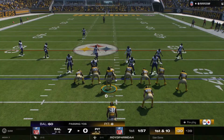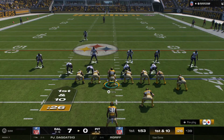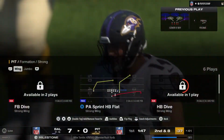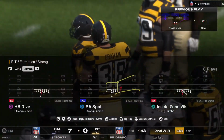So, from the 39, they come up on 1st and 10. Here we go, set. They'll run for the first time with their fullback. And he'll get up beyond the 40 to the 41-yard line. Kyle Hamilton, the former Notre Dame star, able to make the play.